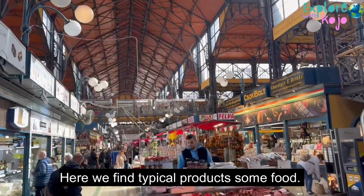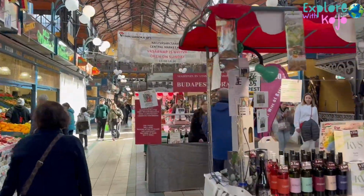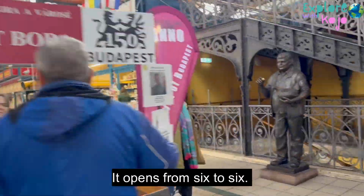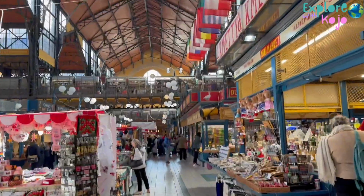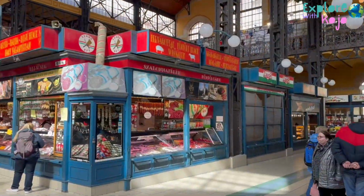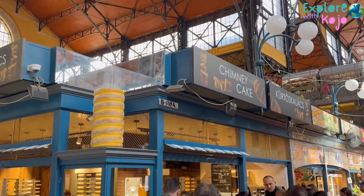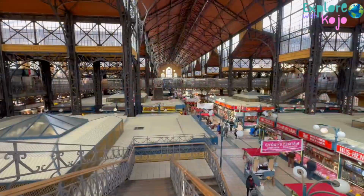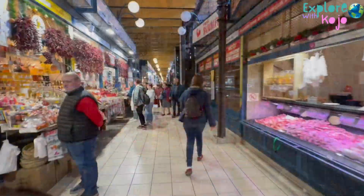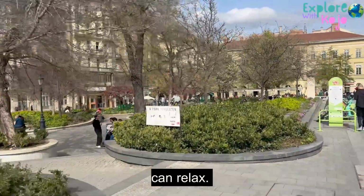Here we find typical products and food. It opens from 6 to 6. Across from it, there's a park where you can relax.